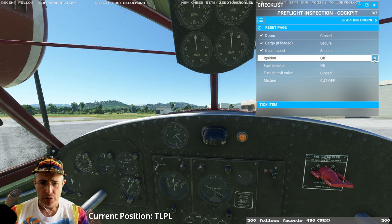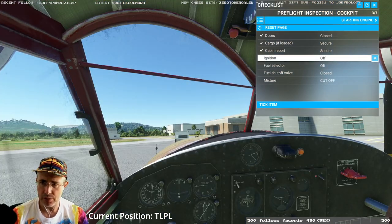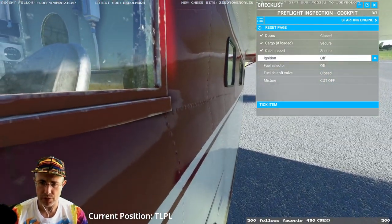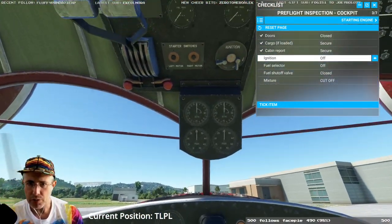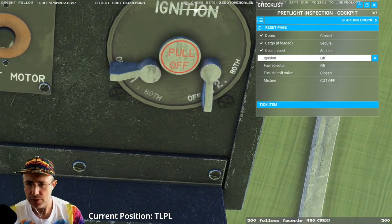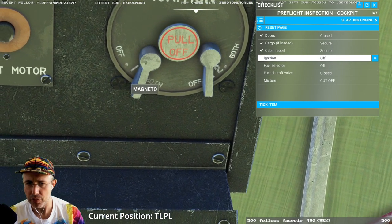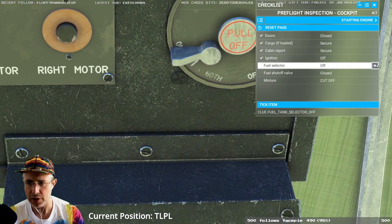Okay, it doesn't show me where it is. Oh, maybe because I'm in here. And then drone view, maybe? No. Where is the ignition? TrackIR here. I think it was up here. Starter. Ignition, there it is. Okay, that's both on the right, or starboard, and both on the left. Okay, both those are off. I'll tick that. Fuel selector.